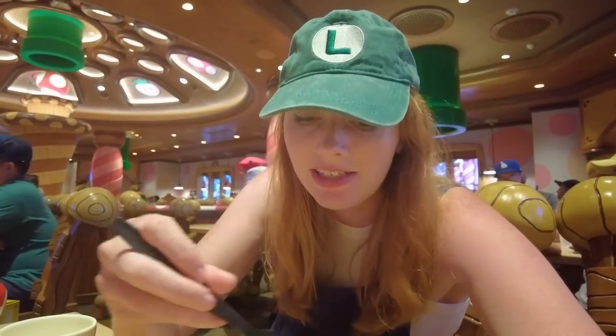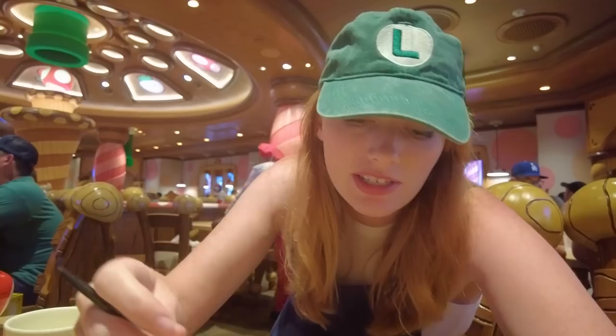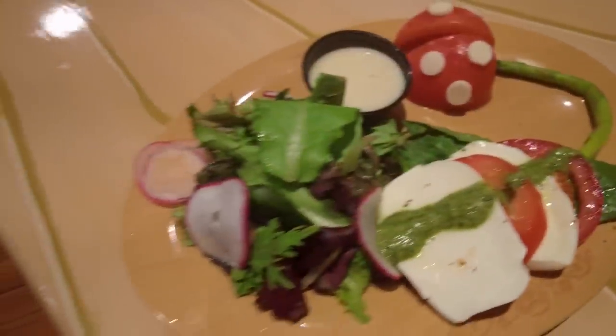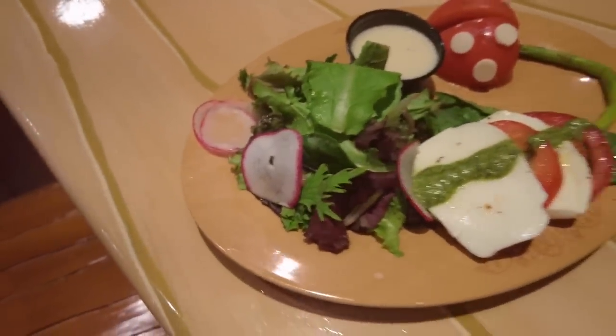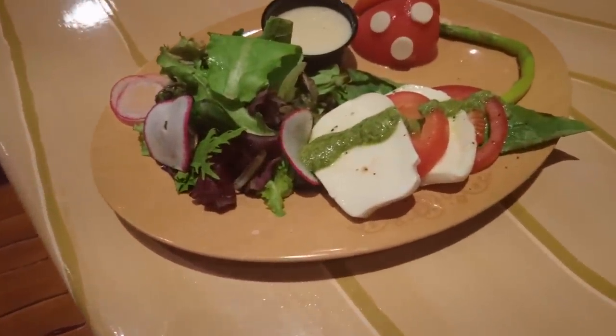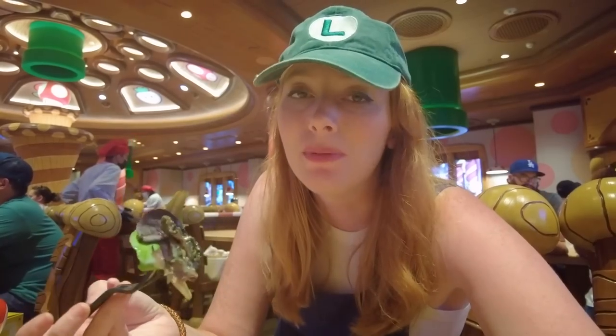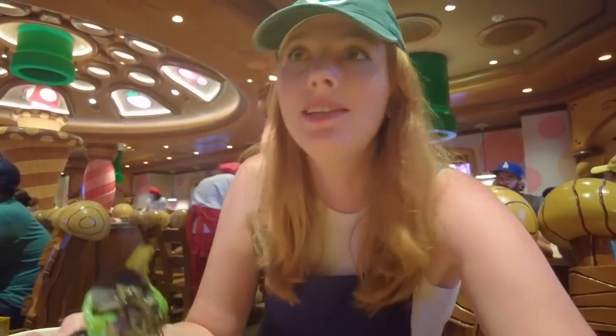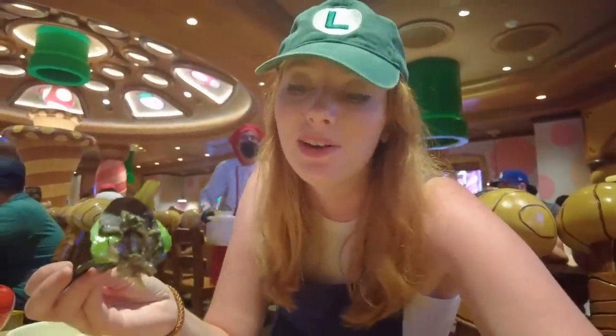ingredients. The lettuce is nice, nothing's wilted. There are foresty mushrooms hidden in here, which I love, how many mushrooms are hidden at this restaurant. And then of course the piranha plant is a tomato that is arranged on a piece of asparagus. I told Emma I was so excited by that because I was expecting it to be a contrived piece on the plate, and it's literally just a tomato and some asparagus.